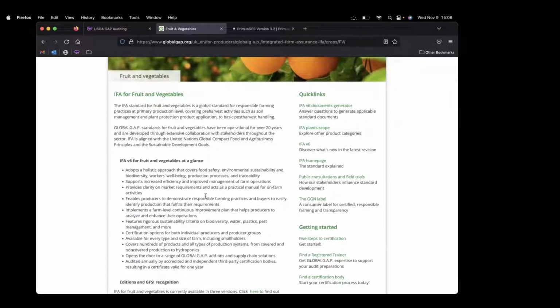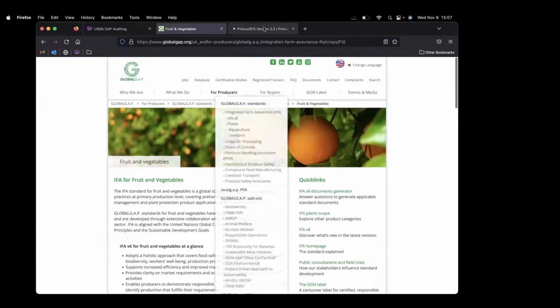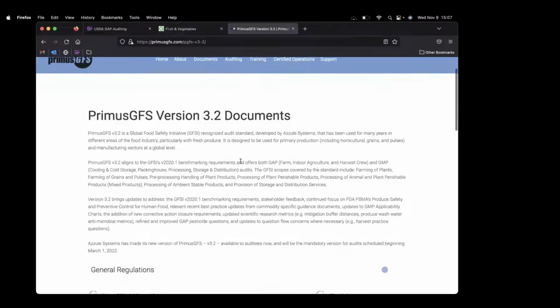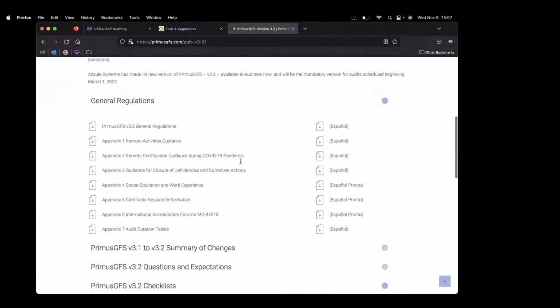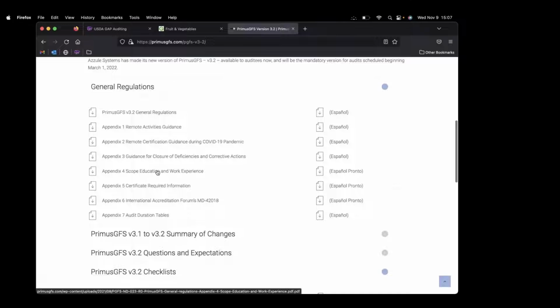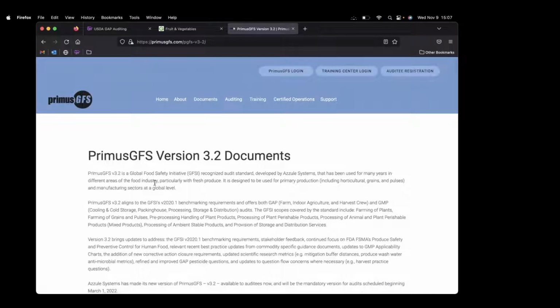When we go through USDA, it's the same thing. They'll have their checklist and things you have to do, and on this one, if you want to go through Global GAP. Another one is Primus GFS. This is version 3.2, same thing. You'll go to the website. They'll have different checklists, what your education, work experience, it goes through the whole gamut. That's the primary three. And then there are a plethora of small, local, and other bodies that get certification through these to be able to do audits. But again, at the end of the day, it comes back to your buyer.